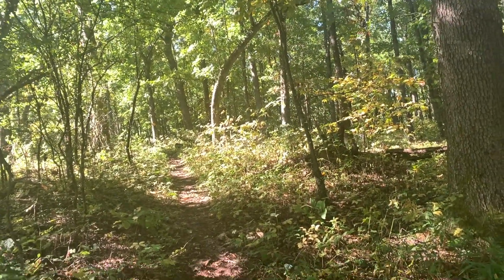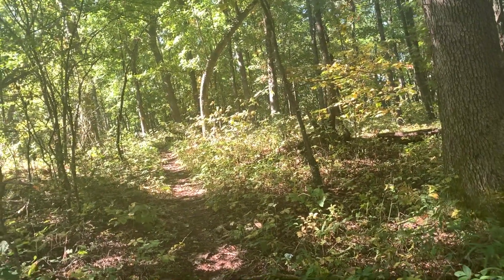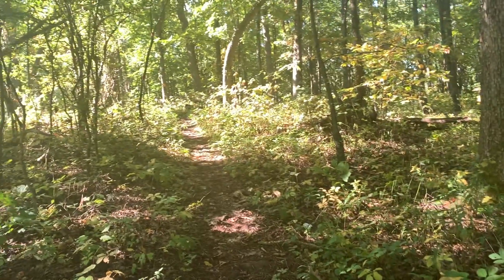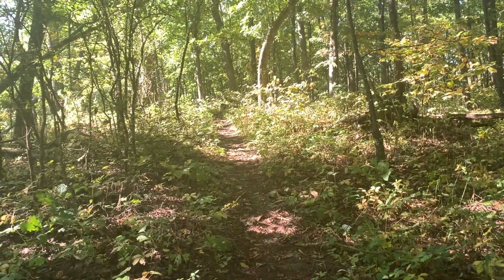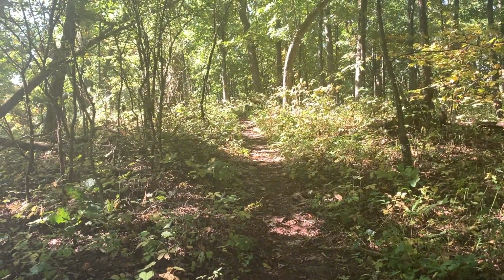Should be anywhere between 9 and 13 miles, depending on how far we really want to go and how many detours we take. But just gonna be hiking this ridgeline the whole way. Gonna stop, take a little snack. 11 o'clock, almost time for lunch.